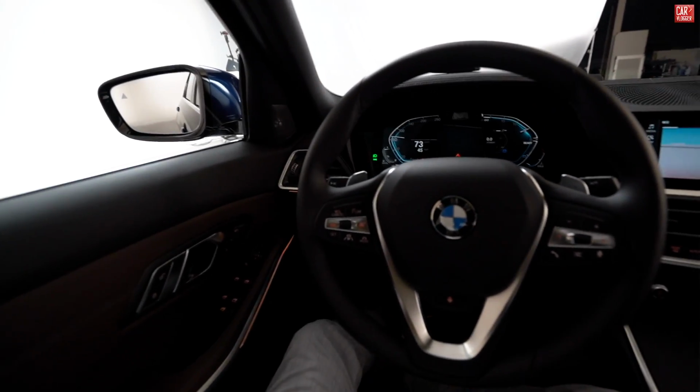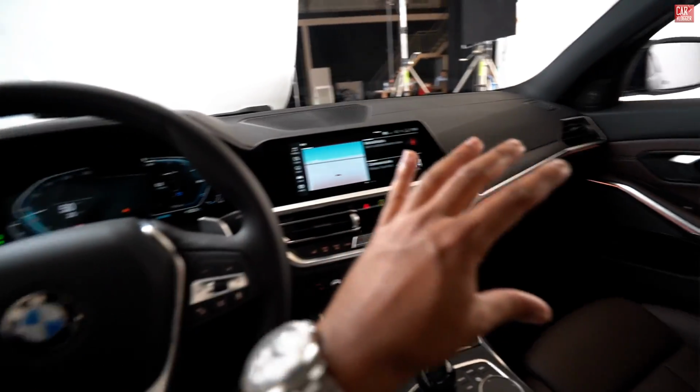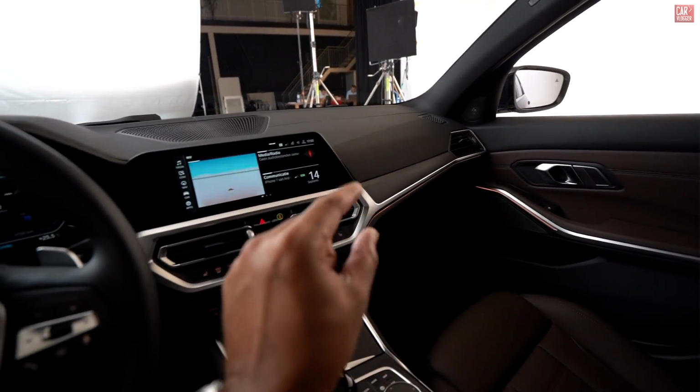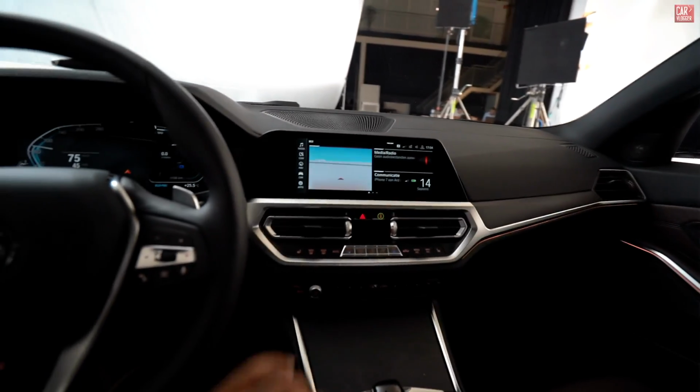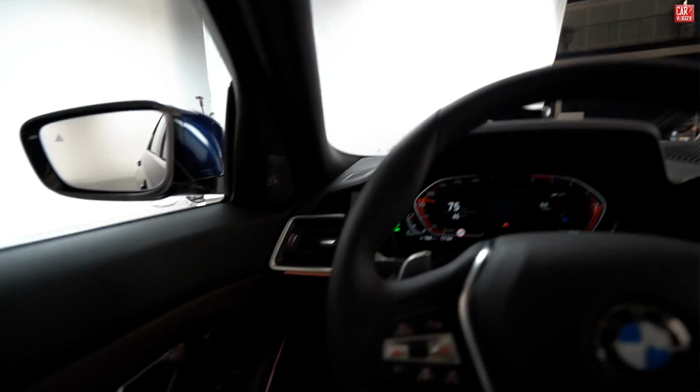Wowzers. So first of all, what do we see? We have a really square design, more square. This is also a little bit hexagon design. Also the new sat-nav system. Look at the speedometers. Okay, let's start.